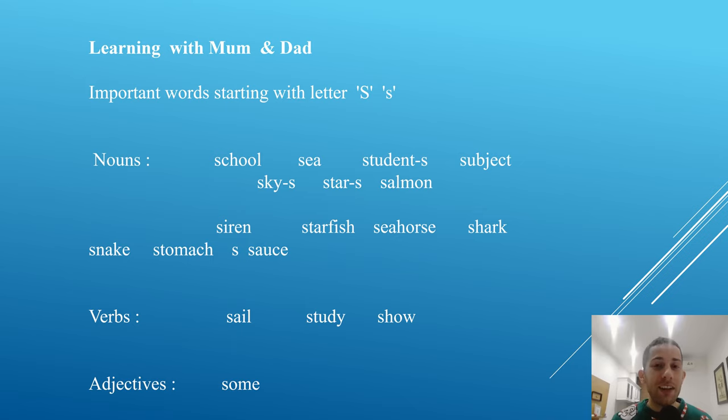Important words starting with letter S. These words you found already in the story, so look up and look back for them. Okay, when I mention them, you can go and look for it. The first noun is school. School. S-C-H-O-O-L. Underwater, we have a school of fish.